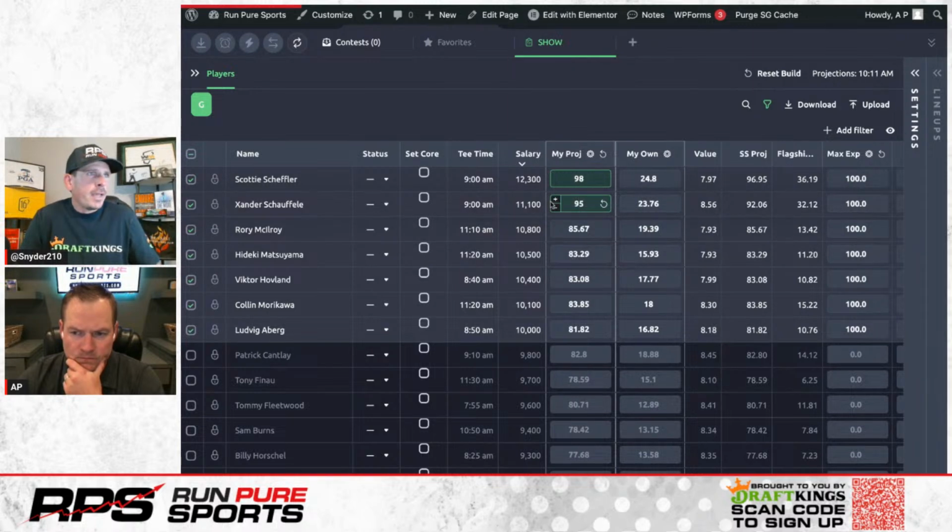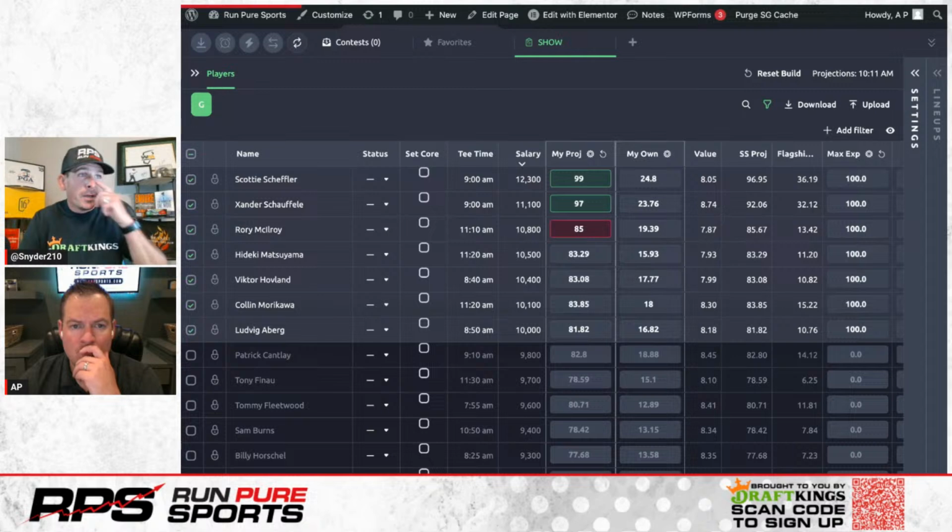Scotty still has the advantage over him approach-wise, but I think both of those guys are elite options up top. If you can fit them in, which I think you can relatively easily this week with the nice values we have down low, then yeah, those two. Obviously, Hideki is backing it up, but he played great at the Olympics, was third there, and backed it up with a win. Hard to see him doing it again, but if you want to go there, I can't say anything bad about it.